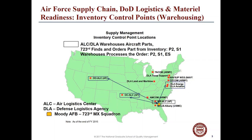The second problem is, besides the parts being dispersed throughout the states, we do have civilian vendors that we have to deal with. And from the champion, we just learned that we don't have the authority to interact directly with the civilian vendors. There's a central location on this map. I believe that's the Defense Logistics Agency, where for the Air Force, they're the ones that have the authority to directly interact with the civilian vendor.